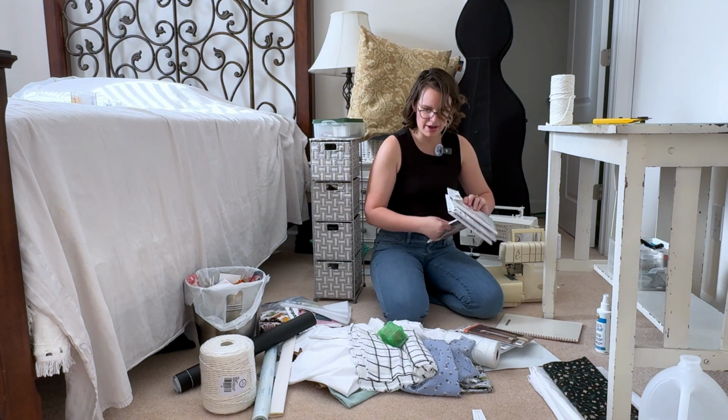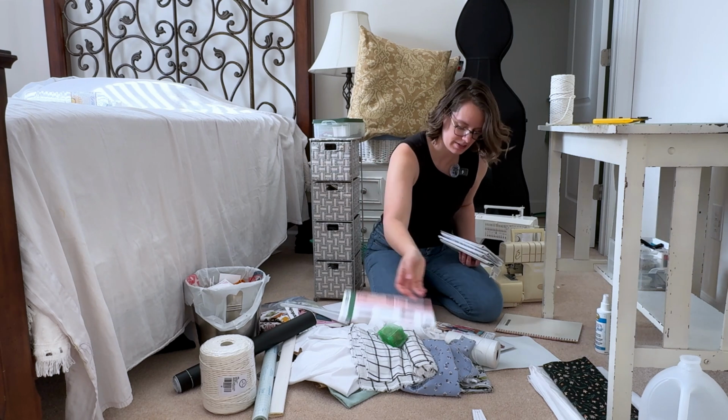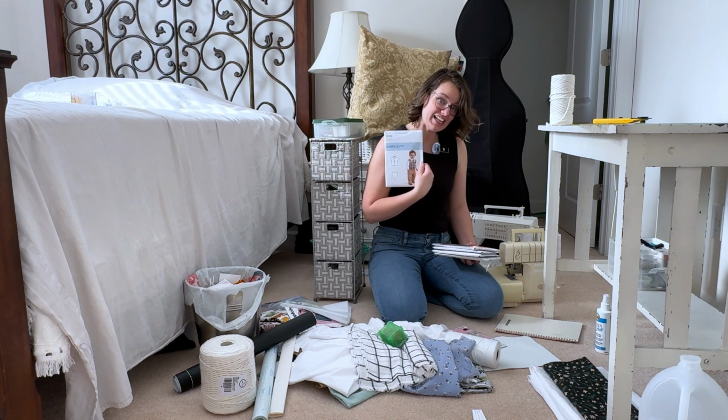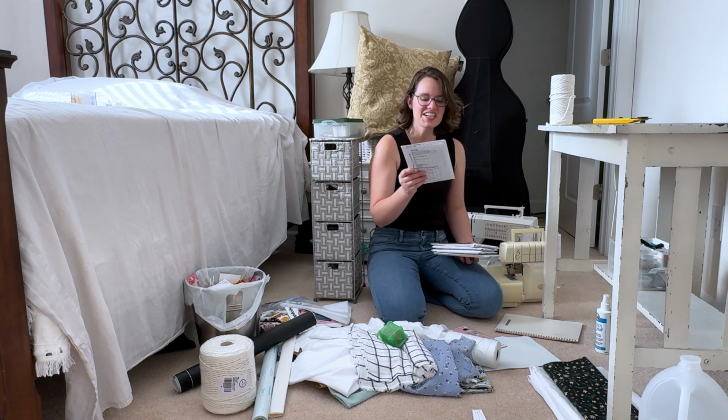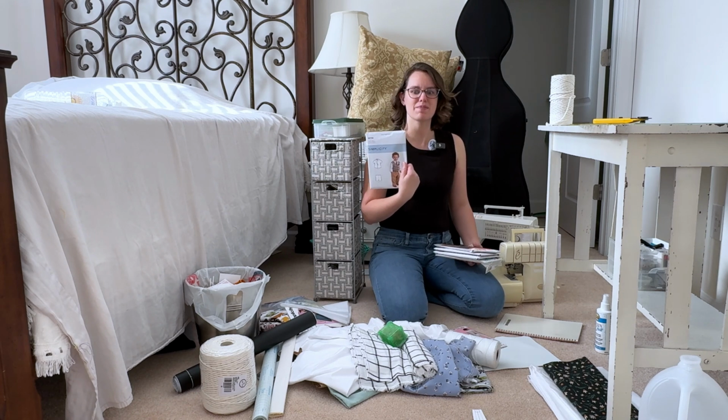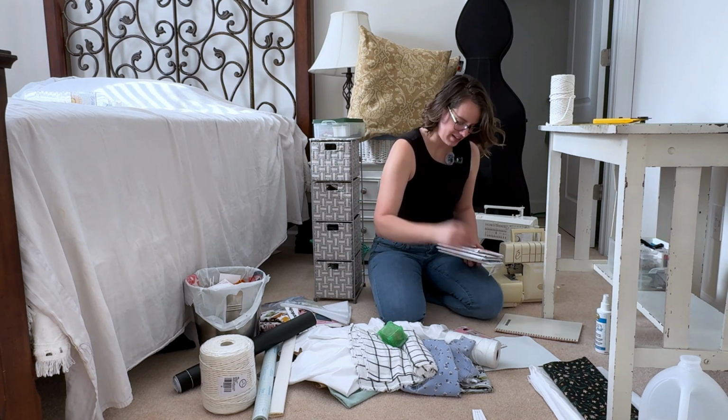Patterns. I'll let this pattern go. I'll let this one go. I don't see myself making that. Cute. You can tell I had plans to make clothes for little man, but I never have. And we don't dress him up formal. So I'll let that one go.